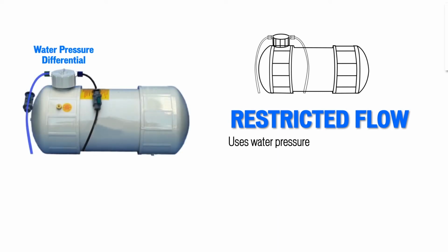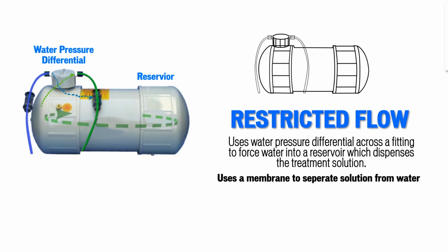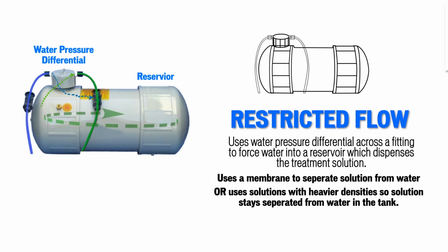Restricted flow injection systems use water pressure differential across a fitting to force a small amount of water into a reservoir. These units can either have a membrane to separate the injection solution from the incoming water, or use solutions with heavier densities so that they mostly stay separated from the water in the solution tank.